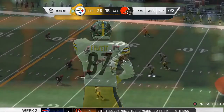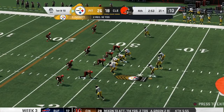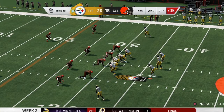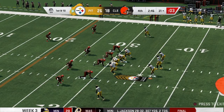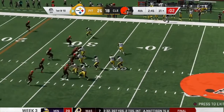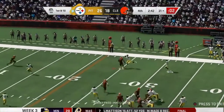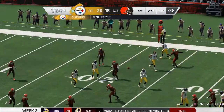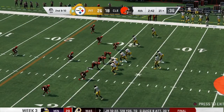Nice, reliable tight end for this team. I think if we score here, which we should at this point, this game should be over. So a 3-0 start for the Steelers. Hopefully. I shouldn't say that too soon, as that is not hauled in. Thought it might be. Wouldn't mind running the ball here, you know.